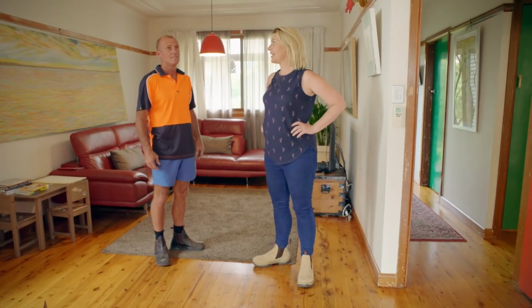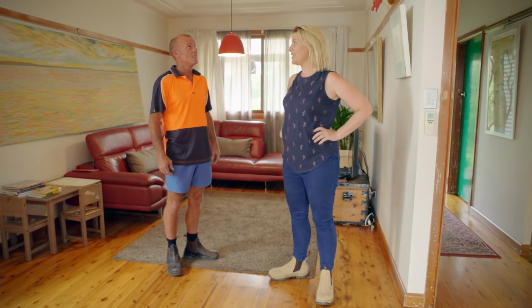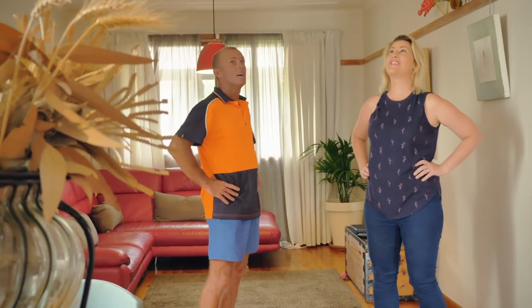God, Michael and Carleen are going to have to pull something out of the hat. I think we've got this. They're dreaming. They are absolutely dreaming. First thing I noticed was the size of the house. It'd be easy to clean because there's not much of it to clean. No, it was only about 4 square metres all up to clean.